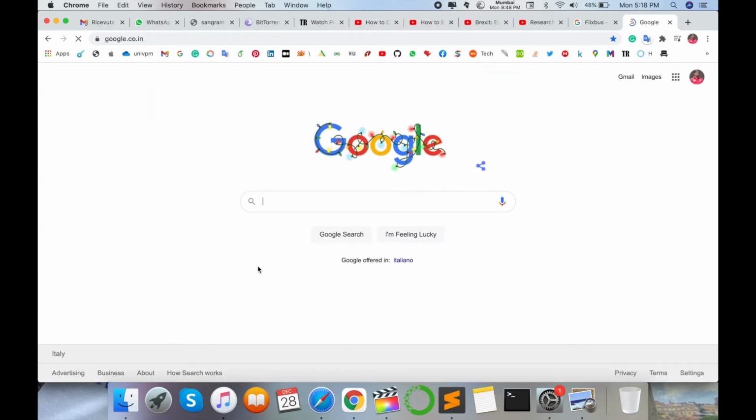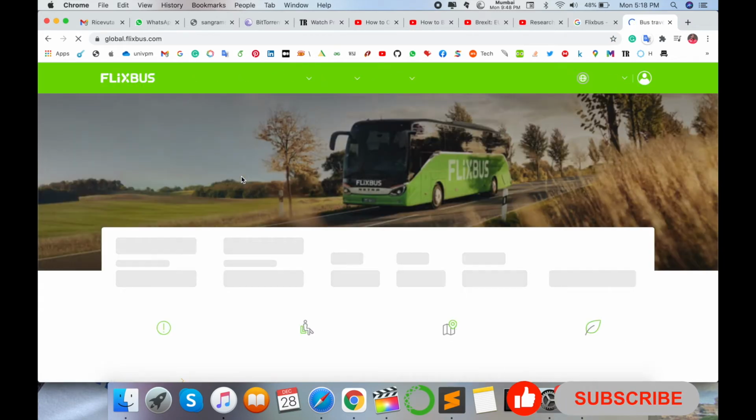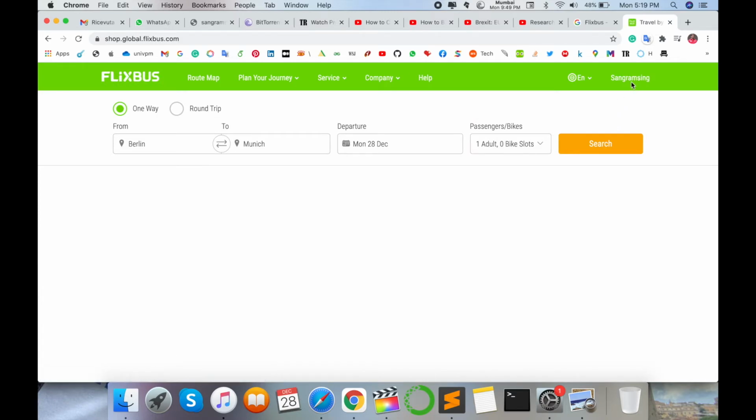First of all, open your browser and just type FlixBus, and the first URL is displayed here. I'm putting this link in the video description as well. So look at this, this is the FlixBus website portal. Right now I am logged in to my ID because I have used this application several times.